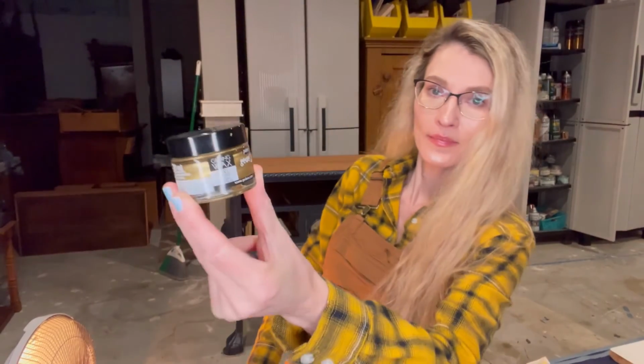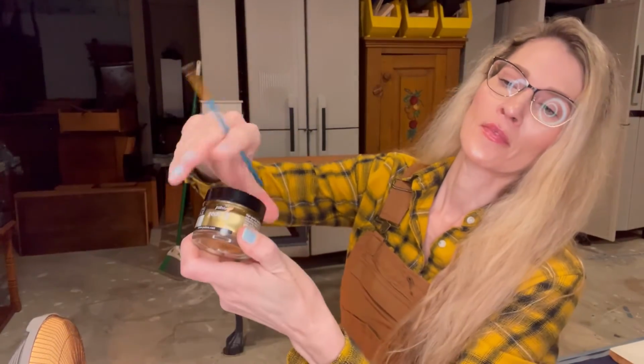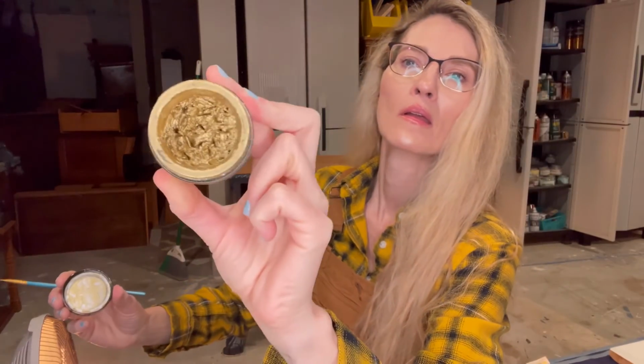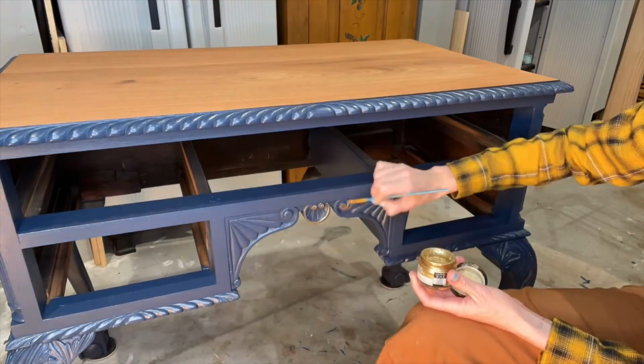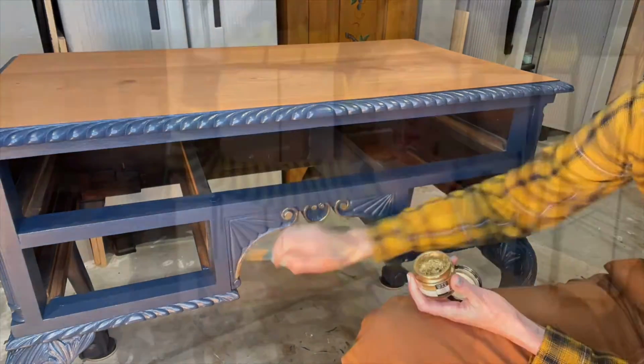Here is a close-up of the gold gilding wax that I use. This little container, I'm telling you, it'll last me an entire year. Every product that I'm talking about in this video, I will list it under the video description in case you're interested in ordering things. Okay, I am done.